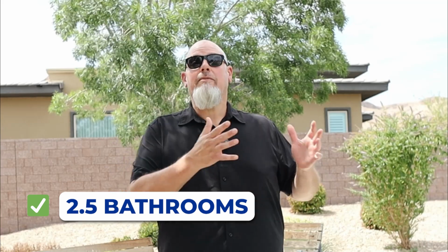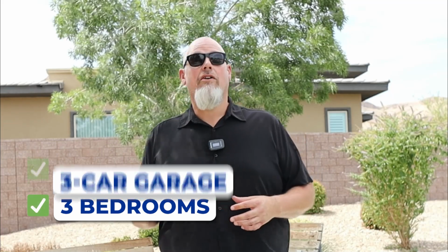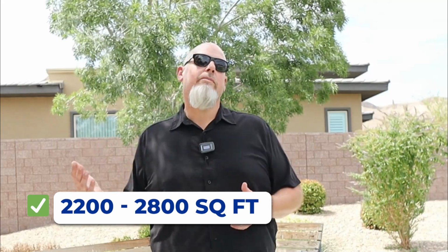And those are, again, the same quality built throughout, because the great thing is it's all built by the same builder. So that quality is going to range throughout all the homes. Then you have the Pinnacle collection. Those are going to be 3 bedroom, 3-car garage homes with up to 3 bathrooms. The square footage on those is going to be over 2,200 square feet to about 2,800 square feet. So they're going to be larger homes.